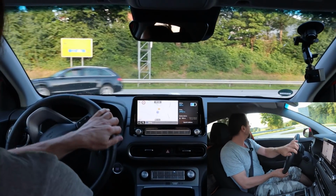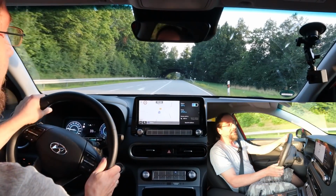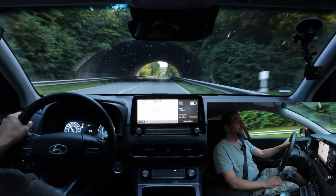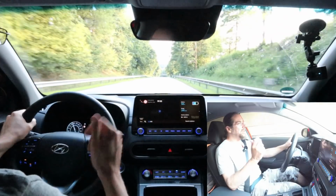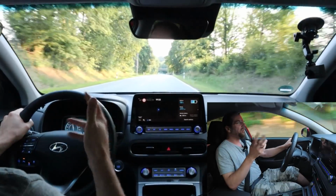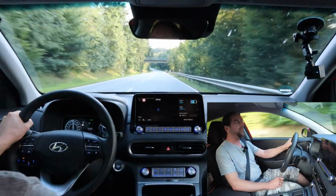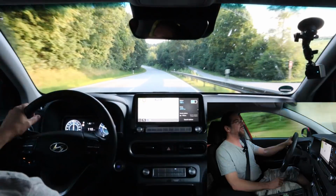Yesterday I had to go somewhere, and I was on the highway, and I was doing top speed and then accelerating to the top speed, and the consumption did not go over 250 watts per kilometer. I drove 70 or 50 kilometers or so, and the battery went down, I don't know, not even 20% at top speed or accelerating to the top speed. That's very impressive. So it's an amazingly efficient car.